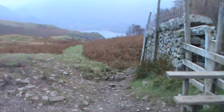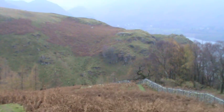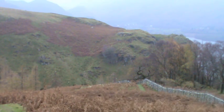So we walk over the stile, turn immediate right, following the wall down on your right, heading towards Cat Gill and Derwent Water. And we're just keeping the wall on our right hand side going downhill. Nice place to take a picture.